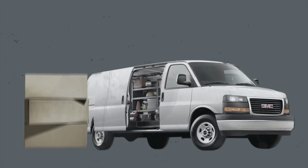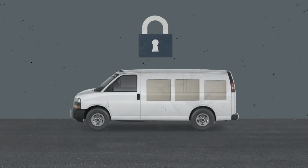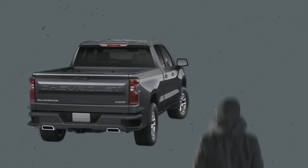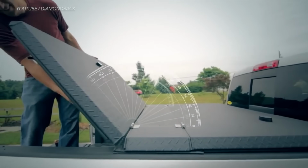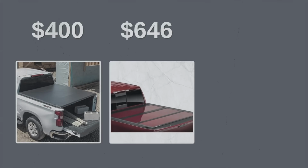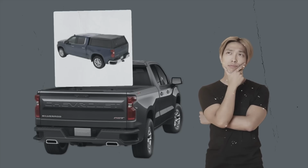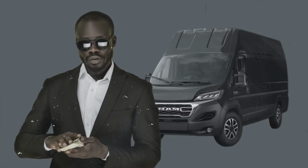But it's not just more cargo volume we're talking about here. Cargo vans are enclosed, and that helps keep your cargo private and protected from the environment and thieves. Trucks, on the other hand, come with open beds. Yes, you could buy a tonneau cover or truck cap to protect your cargo, but then you're adding additional weight to your vehicle, plus shelling out more money. An average soft cover can cost $400, while hard covers and retractable covers can cost you over $1,000. And truck caps range between $1,500 to $6,000. And honestly, if you're going to buy a cover or cap for your truck, you're pretty much one step closer to looking like a van anyway. So you might as well save yourself money and get a cargo van.